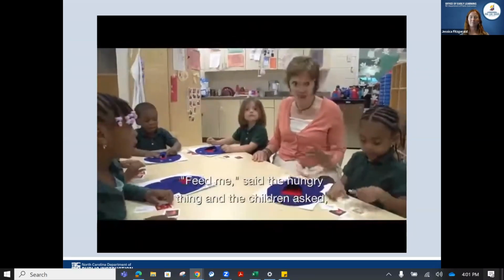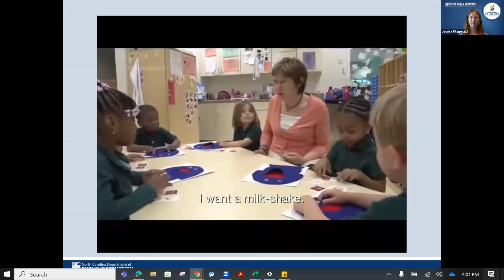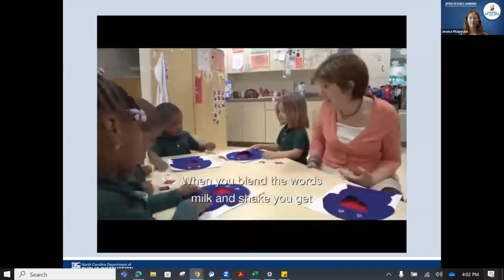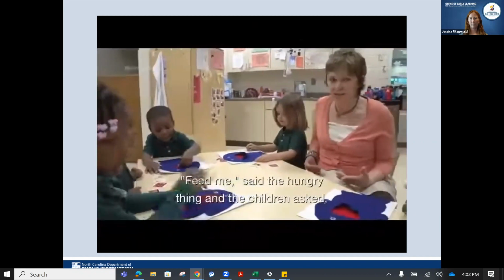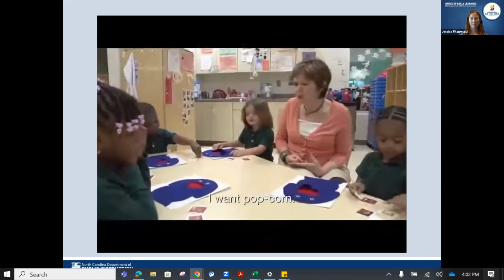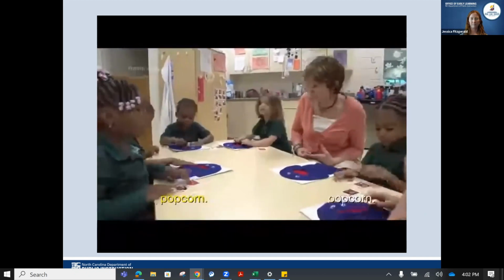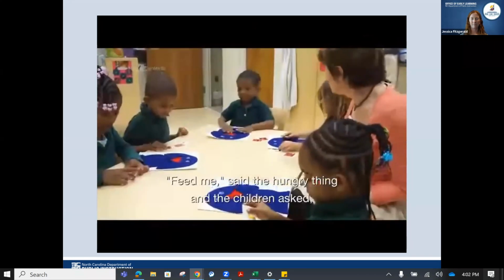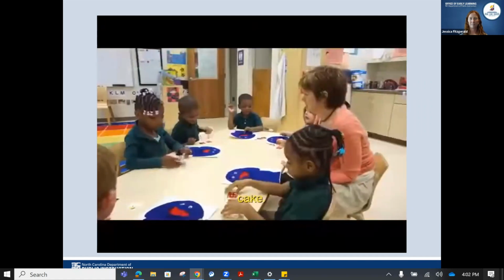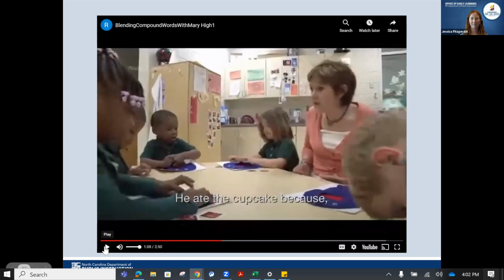Feed me, said the hungry thing, and the children asked, What do you want to eat? I want milkshake. Milkshake. Yes, milkshake. When you blend the words milk and shake, you get milkshake. Let's try another one. Feed me, said the hungry thing, and the children asked, What do you want to eat? I want popcorn. Popcorn. Yes. When you blend pop and corn, you hear the word popcorn. Yes. Feed me, said the hungry thing. And the children ask, What do you want to eat? I want a cupcake. Cupcake. Yes, he's yum, yum, yum. He's eating it all. He ate the cupcake.